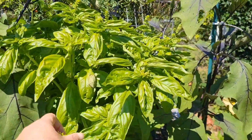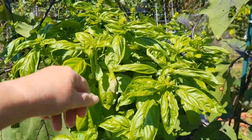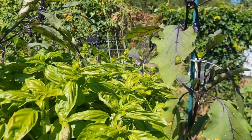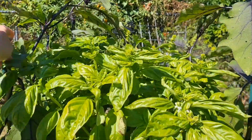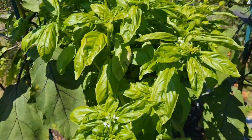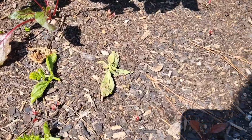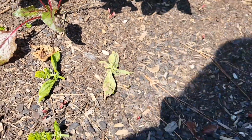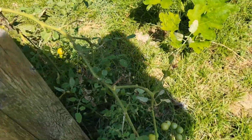And of course, yeah, my basil. I keep saying I need to make pesto. Well, till then, I'll just at least snip off the flowers. And then, yeah, we have these beets still working on coming up. I need to water them more right now.